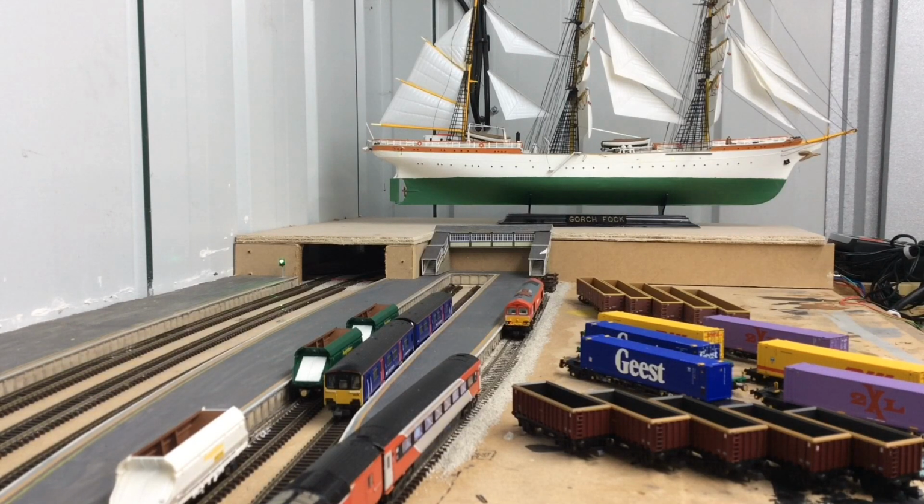The next thing I've just tested was adding light bars to the HST stock. I've only bought the one, so I wanted to see whether it wanted a white or a yellow light inside the coaches, but after having tested one I'm quite happy to go ahead and get the rest when I can afford some more light bars. I'll just show you what that looks like in the dark quickly.